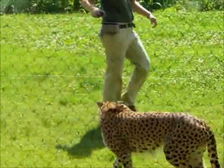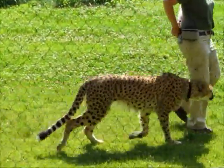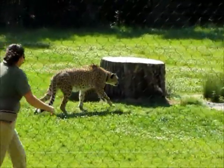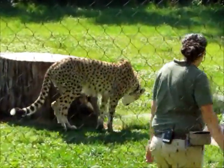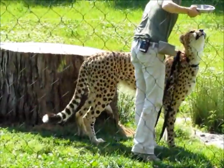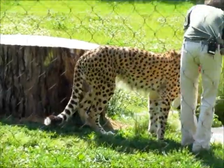Today's still the wrong way. Nope, there we go. There we are. Oh, no, you're not supposed to come back. Oh, come back for more. This is Chant. He is one of our oldest cheetahs. He's a 7-year-old male cheetah. And he's a little confused. Go on home there, buddy. That's right. Get back that way.